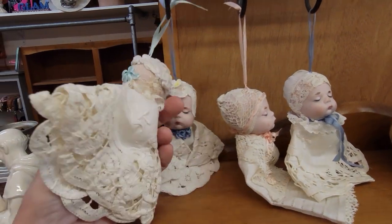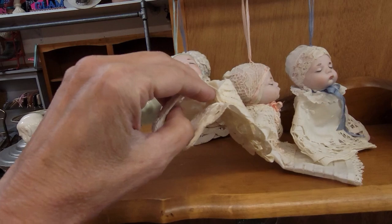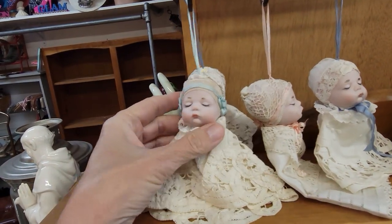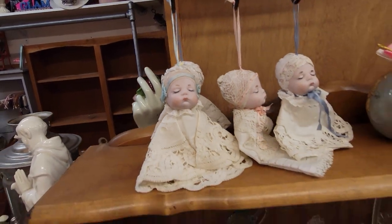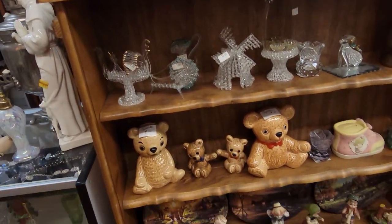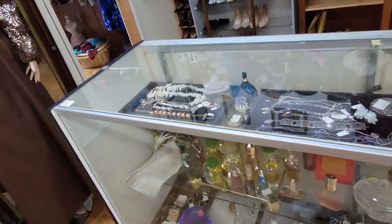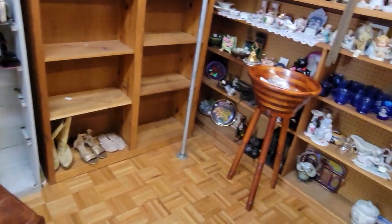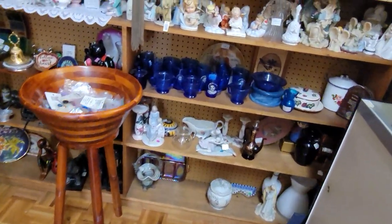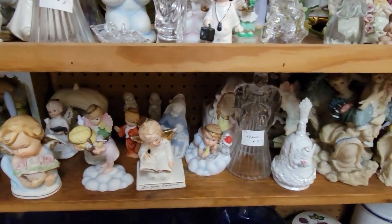Look at the faces on these little dolls. They're just like a doll head. Such dainty little eyelashes. We've got lots of knickknacks on this shelf over here. Let's see if anything kind of calls to us.